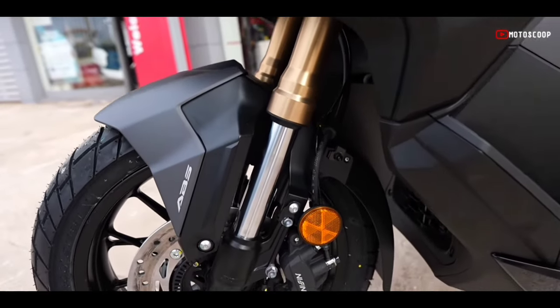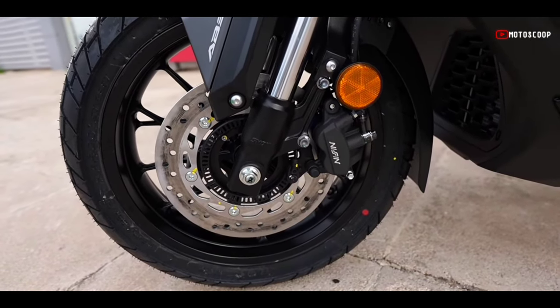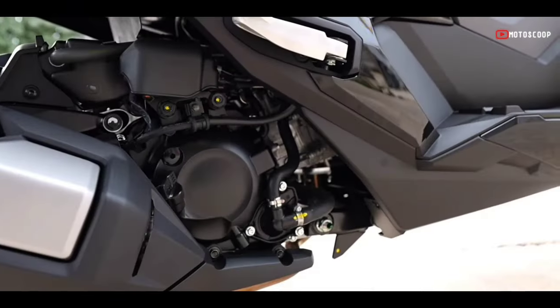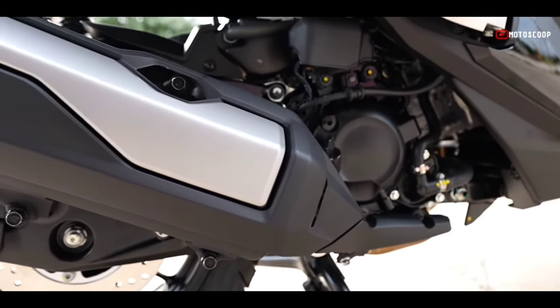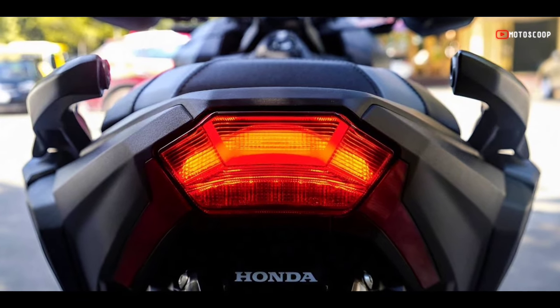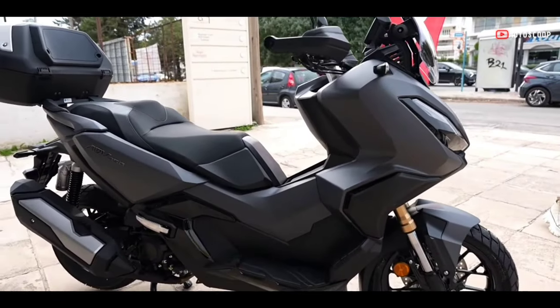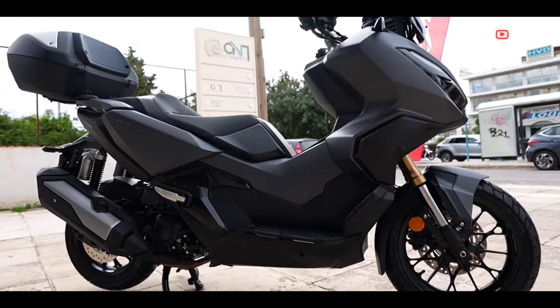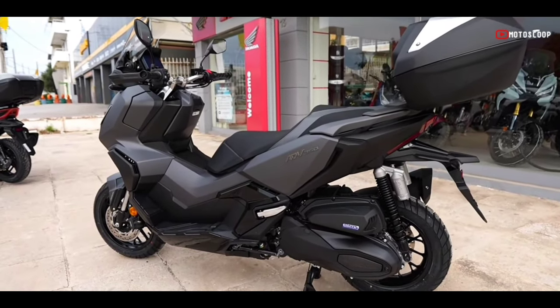The braking system is of course disc both front and rear, and is equipped with a dual-channel anti-lock braking system or ABS. Honda Selectable Torque Control or HSTC, and Emergency Stop Signal or ESS are also standard. Interestingly, this motorbike uses a front wheel with a diameter of 15 inches, and a rear wheel with a diameter of 14 inches.